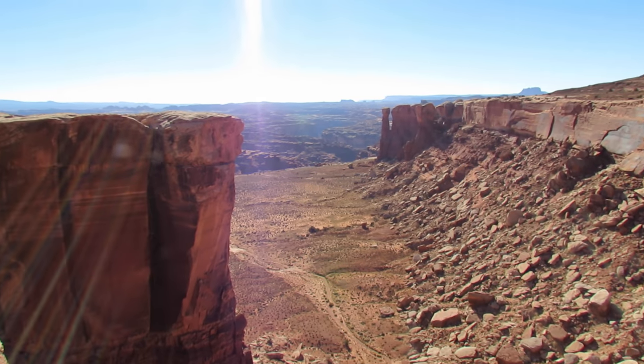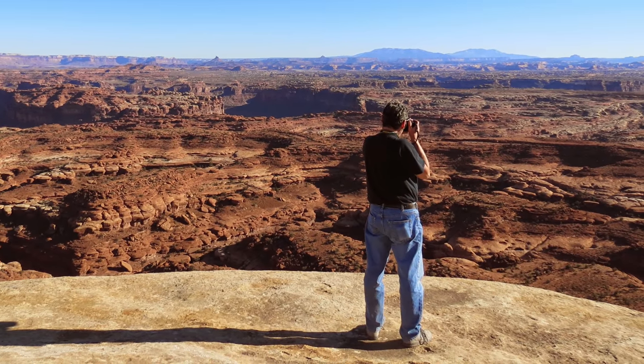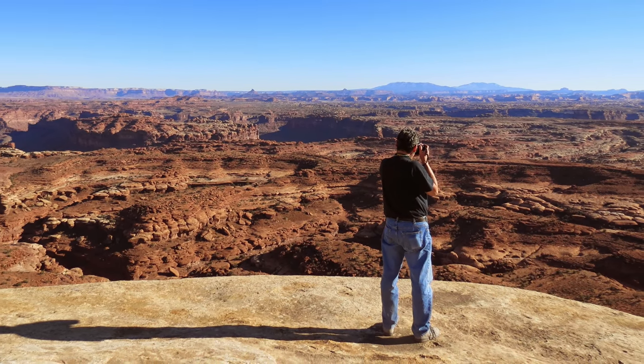A short 1.4 mile side road out to White Crack affords stunning views of Canyonlands Needle District across the Colorado River.